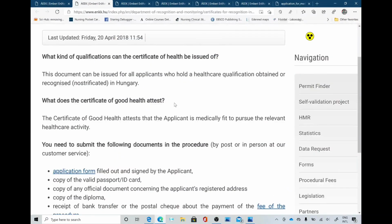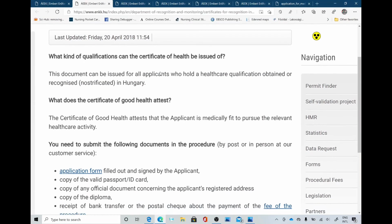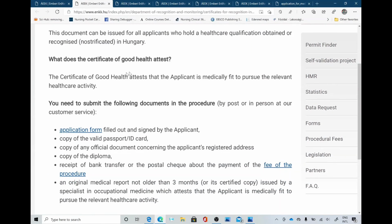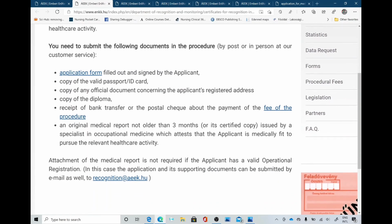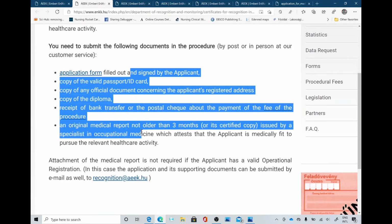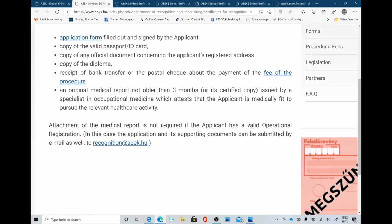Certificate of good health. So yeah, if the ministry of any place you are going to practice your profession requires this type of certificate, then again you can have that. The certificate of good health attests that the person is medically fit to pursue the healthcare activity. And again, the same thing is required: an original medical certificate not older than 3 months, issued by a specialist in occupational medicine, attesting that the applicant is medically fit to pursue the relevant healthcare activity in Hungary, right?